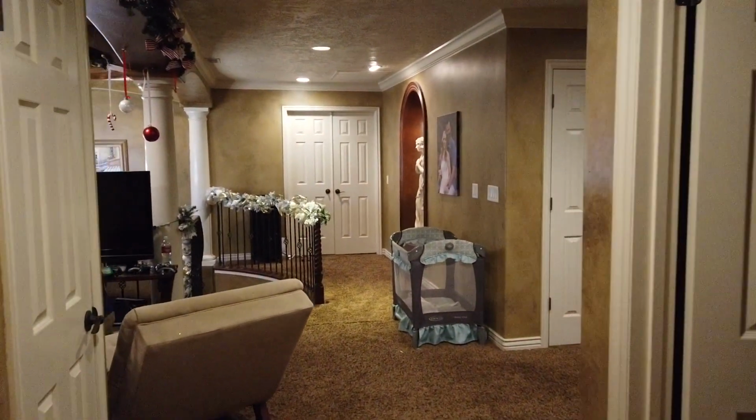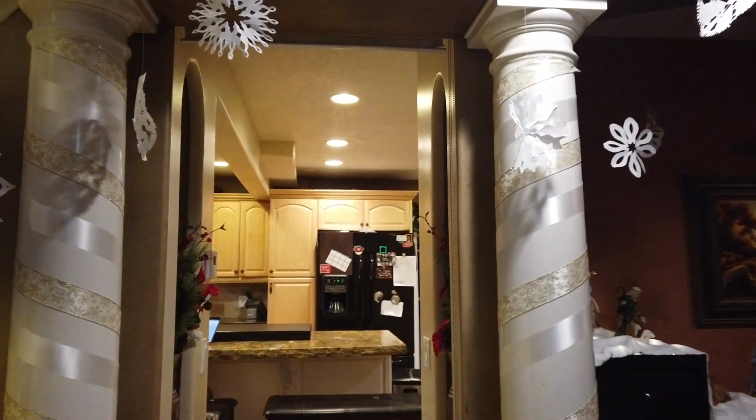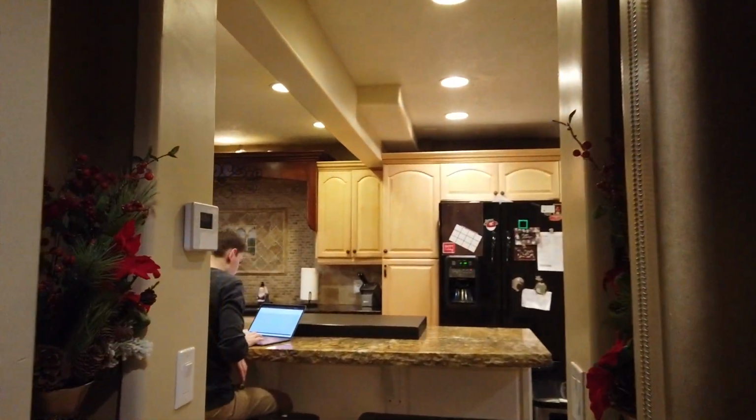So this section of the upstairs is the boys' area. The girls are not allowed to come into this area, and the girls' area is downstairs. So we'll go down to that and show you that now.